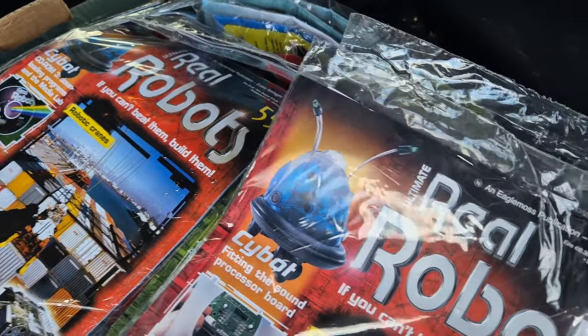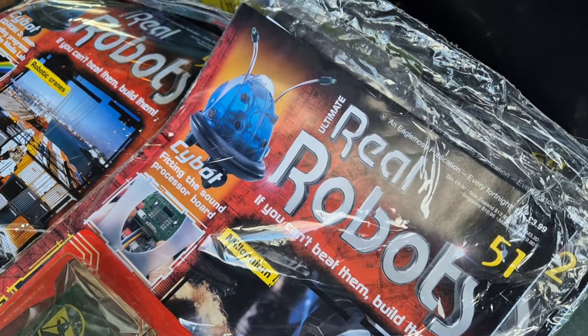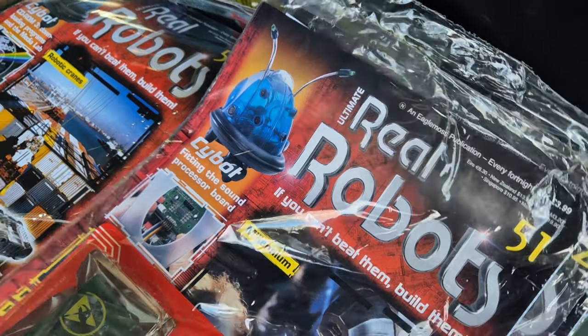But yeah, if there's 70 issues and I can sell them for 20 quid each, there's a bit of money there, isn't there? So back home now, and it was okay today. Nothing that blew my mind, but there were a few nice things. I'm going to get some good profits. So I'm going to start with the books.